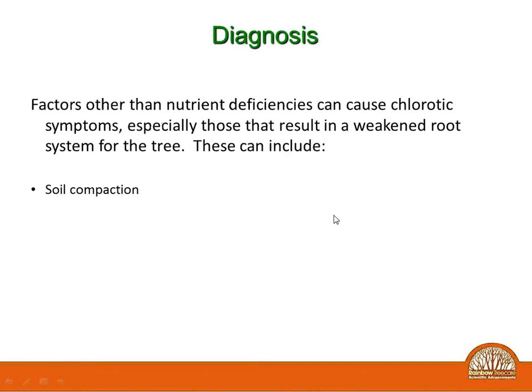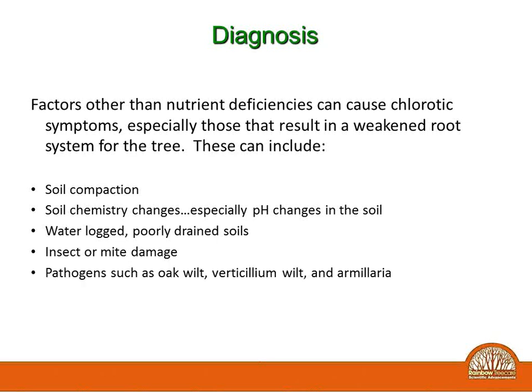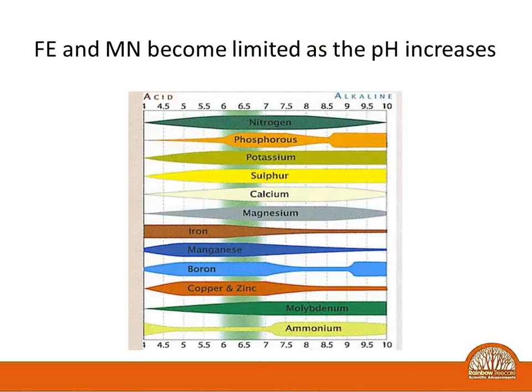So a couple other problems that trees can have that show chlorosis: the soils are compacted. What happens when the soils are compacted? The pore space is reduced, the oxygen levels have dropped considerably, and the soil chemistry changes. Waterlogged soils are also a cause that can exacerbate this problem. If the soils are poorly drained, you're going to get some root rot problems, and then you're going to get limited uptake. Also, mite damage can cause some of these symptoms as well, and also some of the vascular disease problems.